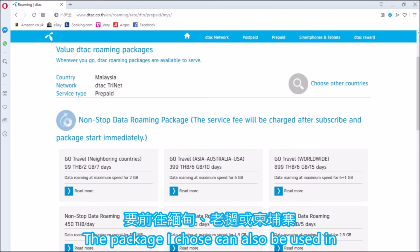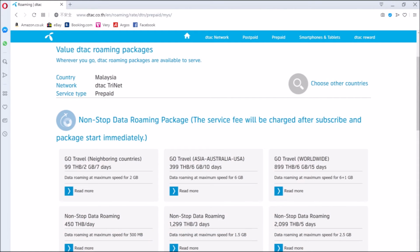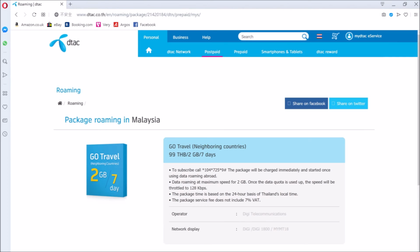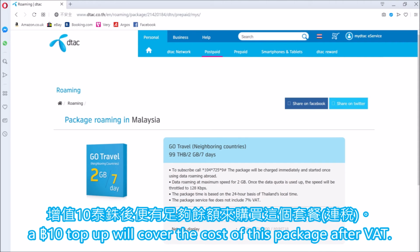Since I would be heading to Malaysia, I chose this Go Travel package. In theory, I can have more data than I need in Malaysia for as little as 10 baht more, thus saving a little money.